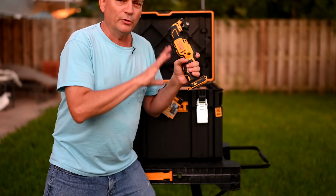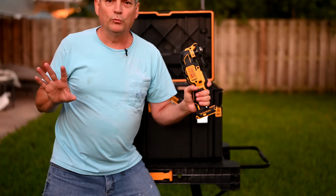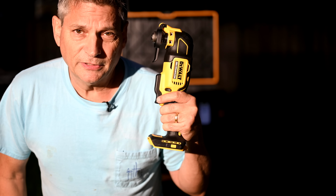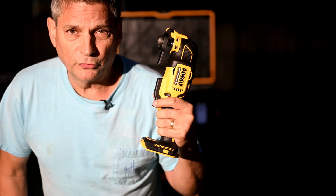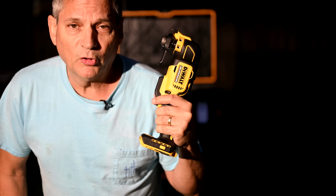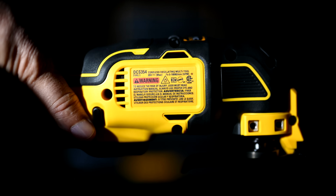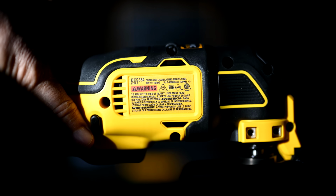Some of the tools in here, I'm going to decide which ones I want to give away and which ones I want to keep. All right, so this DeWalt Atomic Series multi-tool, this is a brushless tool. This has a DeWalt part number of DCS364. And this has a normal price of $139.